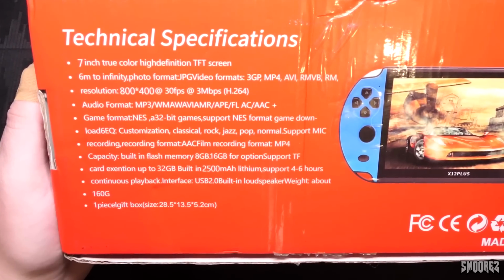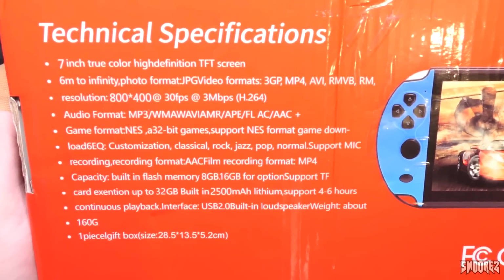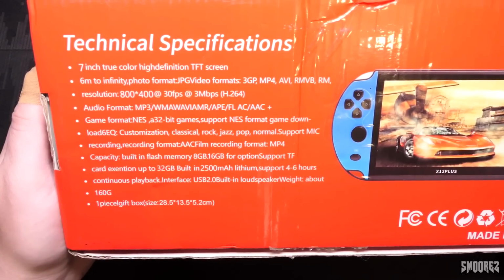Game format, NES, 32-bit game support, NES format, game download, 6EQ customization, classical, rock, jazz, pop, normal support, mic recording, recording format AAC, film recording format MP4. That's all in one thing, by the way.